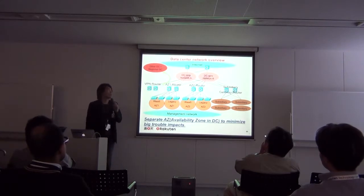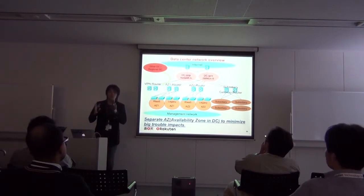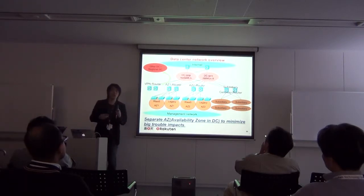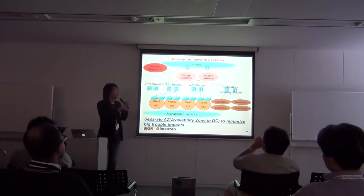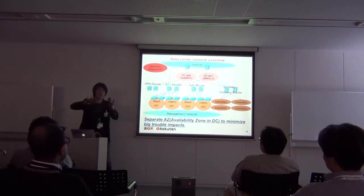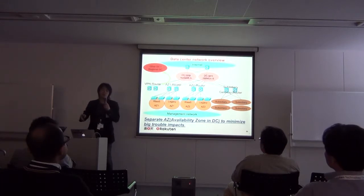So the availability zone model is a logical separation. Of course, we want to separate at the data center level, but this data center is a new data center, just only one. Of course, we have several recent data centers, but in this data center we separated the router level, so that it separates the network fabrics and this private cloud system, to avoid each kind of internal data center disaster risks.